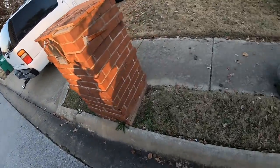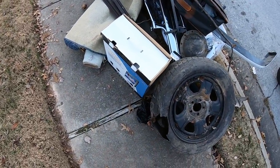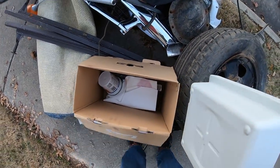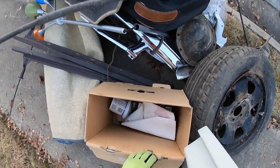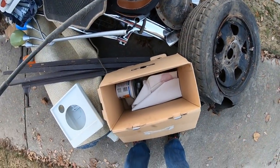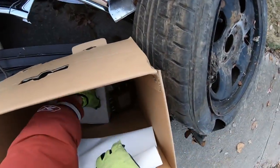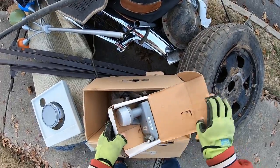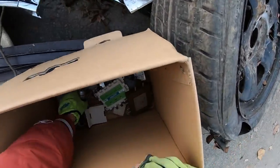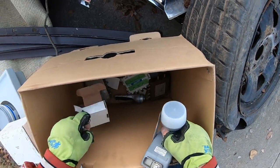Trash pick in action. Curbside trash pick. Hey, look at that. That's alright. Nice little bits of aluminum. Let's see what we're down with here. So I'm gonna go scrap.